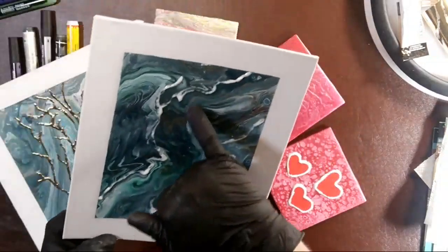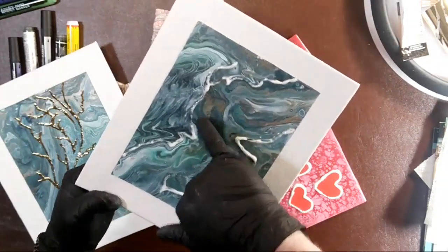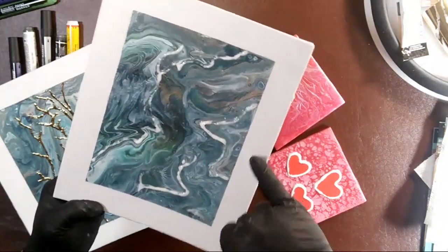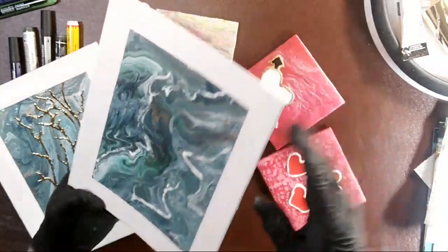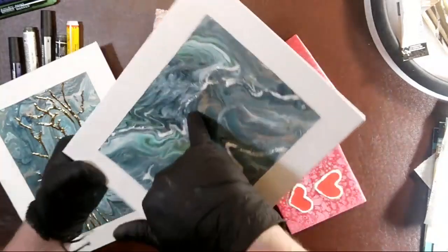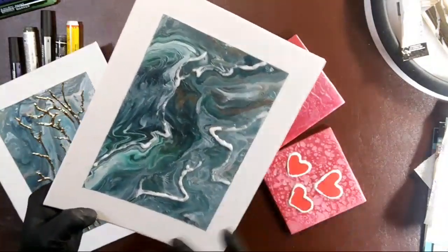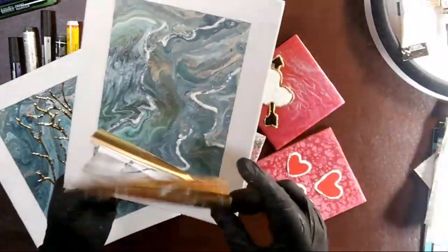And look, I want to show you how it's going clear already. Over the course of the hour, it takes about 2 hours for it to fully dry. So you want it to go clear just like that. And then all the white is going to disappear, and then I can come in and add that.